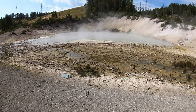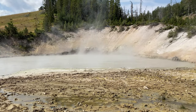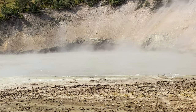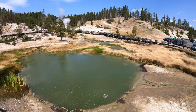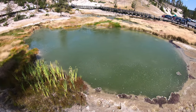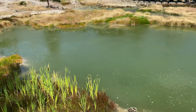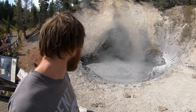Mud Cauldron. So we got some more extremely hot and steamy pools of water. This is pretty cool. So we're at the Mud Volcano area in Yellowstone. That is some hot mud. Yeah. I guess that's it.